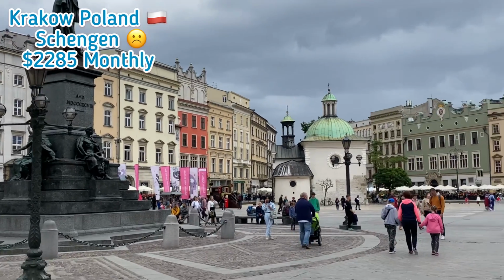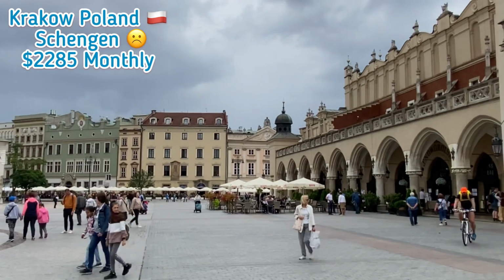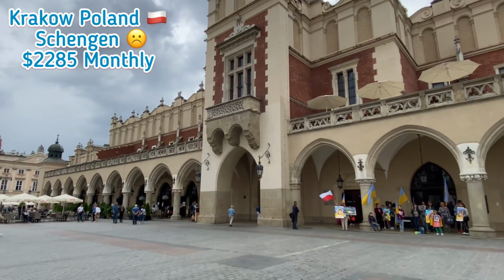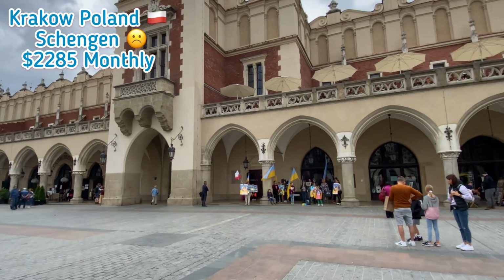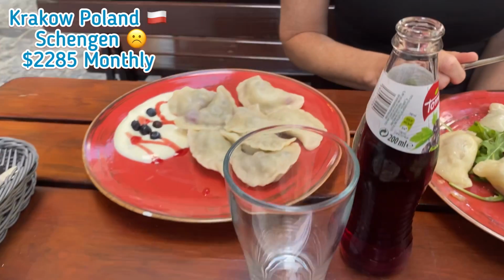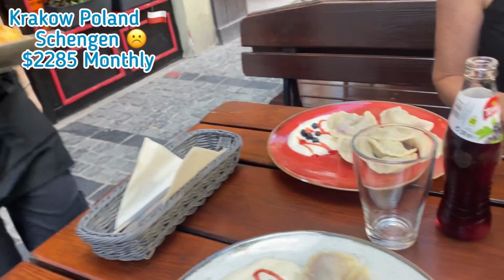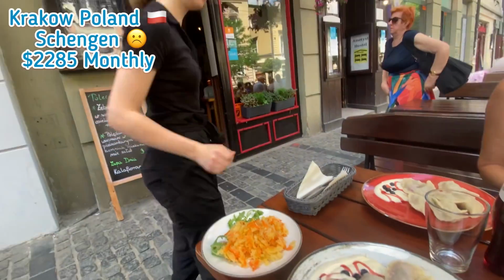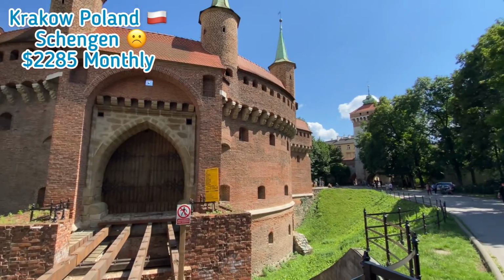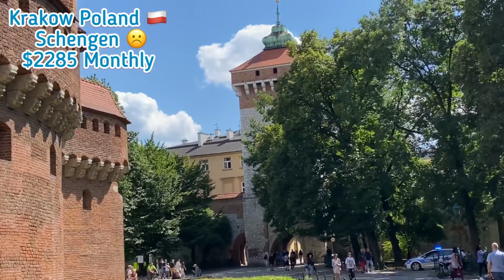We actually had a beautiful accommodation there outside the city center, and we paid $1,035 for it. Our entire month cost us $2,285, and going out to eat was relatively inexpensive. I mean, by American standards, way inexpensive, but we had a beautiful meal out, usually for less than $12 per person. You could get a fast food option for $4 or $5 per person on average.